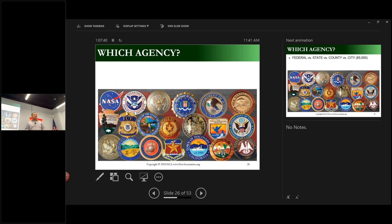All right, next strategy. Which agency to work for, right? Lots and lots of agencies out there. So coming back to it, there's hundreds of federal agencies and sub-agencies, and then states. There's 50 states out there. Counties. Over 3,000 counties in the U.S. Which county do you do work for? Do you do work for Fulton? For DeKalb? For Gwinnett, for Cobb? What about which city? If you live in Macon, do you do work for the city of Macon?